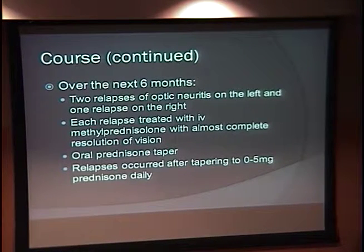Over the course of the next 6 months, he had 2 relapses of optic neuritis in his left eye and another relapse in the right eye. With each relapse, he was treated again with another IV course of steroids, and his vision would return to normal or almost normal. Each course of IV steroids was followed by oral prednisone, which was tapered over time. And it was noted that every time he would taper his oral prednisone down to either 0 or maybe about 5 milligrams daily is when he would have another relapse.